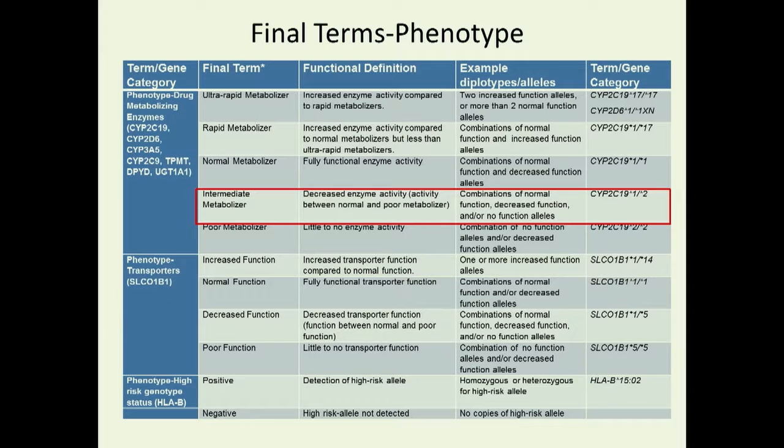There was a lot of discussion about this intermediate metabolizer group because it's kind of confusing if it should go between normal and poor or between ultra rapid and rapid. But I think it was such a historical term. The other options no one else was using, so I think the experts really chose in the end that intermediate should stay, but with some type of interpretive language with that one.